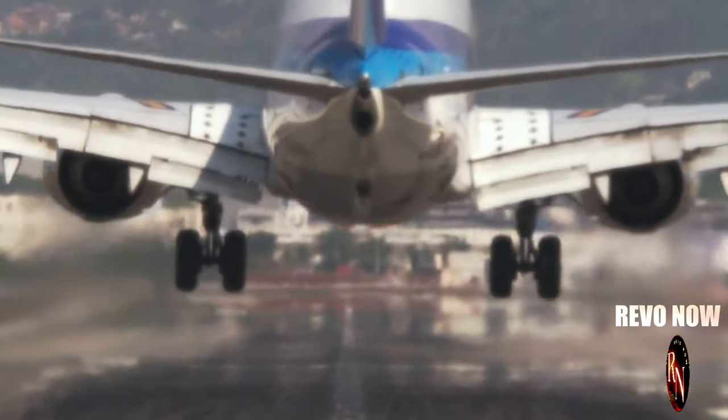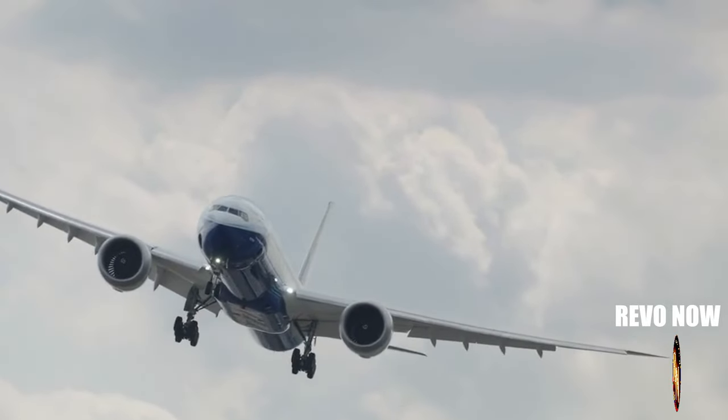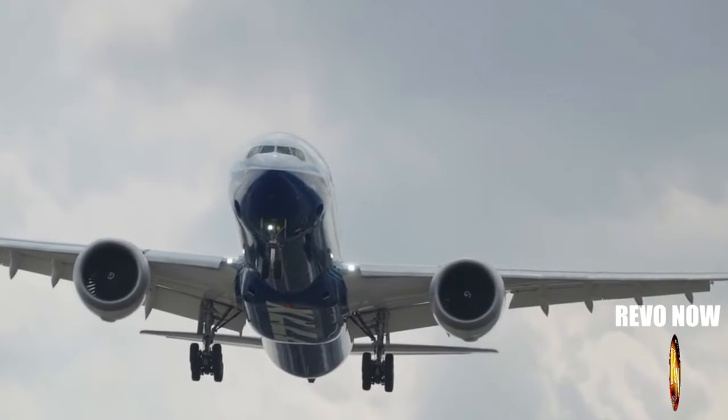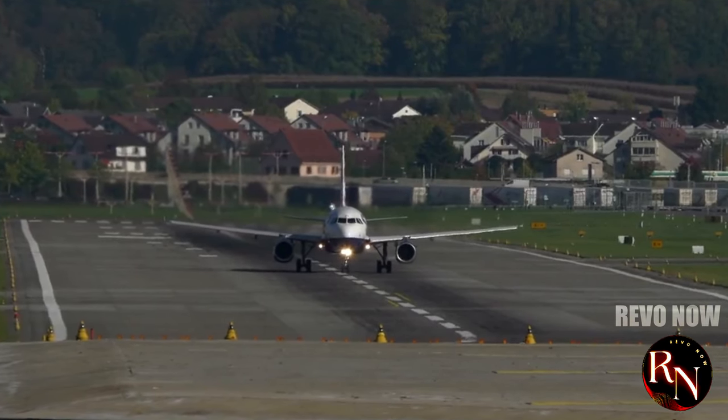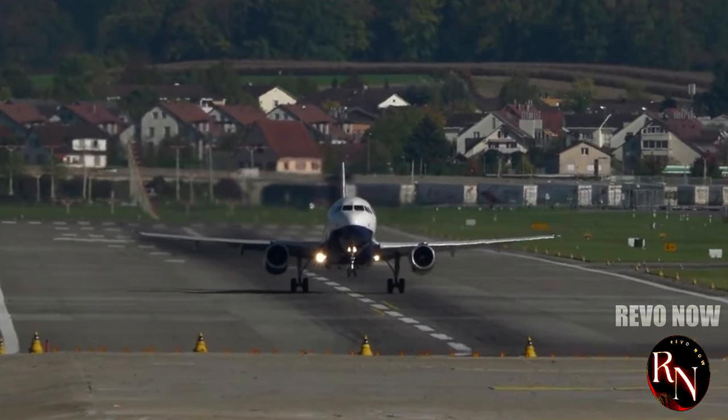Then there's the 737 MAX, a workhorse of the skies. This aircraft is designed for efficiency and performance, making it a favorite among airlines for short to medium haul routes. The 737 MAX has been equipped with the latest technology to ensure it meets the highest standards of safety and efficiency.